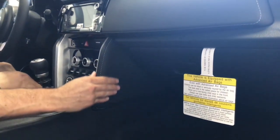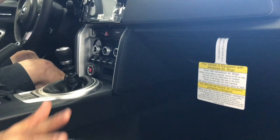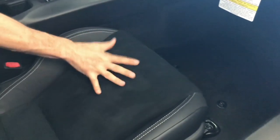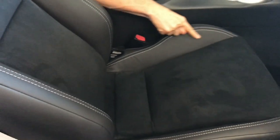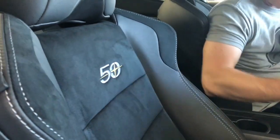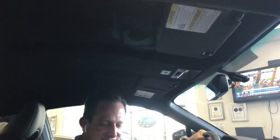You also have some leather here for your left leg, so both legs are going to be covered. I am in love with these seats. I wish these seats were put in the WRX and the WRX STI. I love the leather here, Alcantara, and then of course there's that 50th anniversary embroidery on the seats. I love the shape of these seats. These seats may not be Recaros, but they got a wonderful look, nice leather.